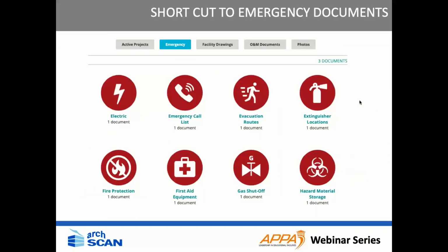Another advantage is having shortcuts to emergency documents. Getting to those documents that show you where the shutoff valves are, or having floor plans or evacuation routes. Just having a place to house your emergency documents is a really nice feature in a document management solution so that it saves steps. You can get to the documents you need, and who knows, it could save lives.